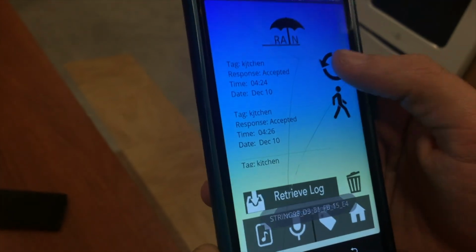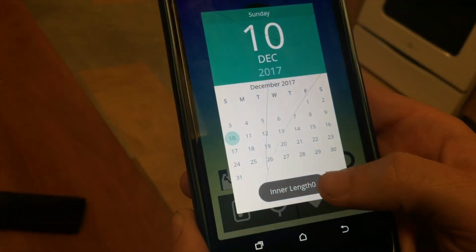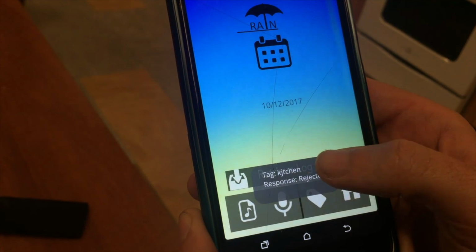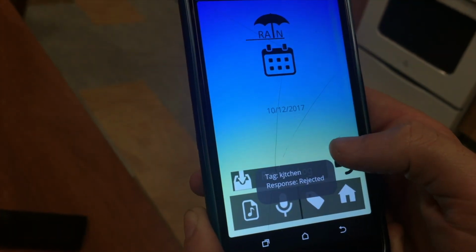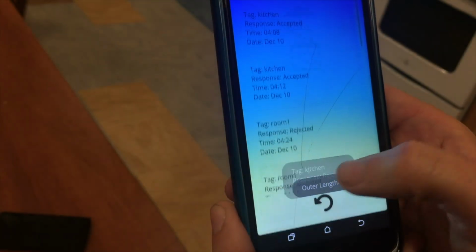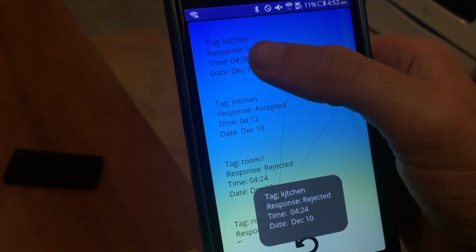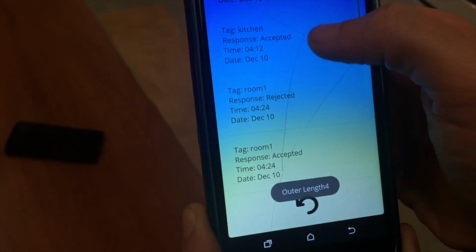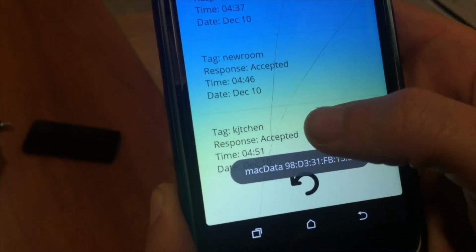Now I will go to the calendar history, and I can retrieve all the activities that have occurred on this date. Okay, we'll retrieve that log. This is a larger file, so it takes a little bit more time to process. There we go. And you can see right there the most recent activity that occurred would actually be at the bottom right here. Kitchen with a J.